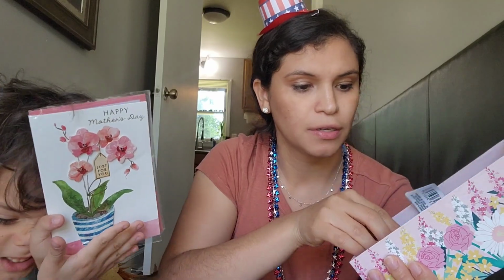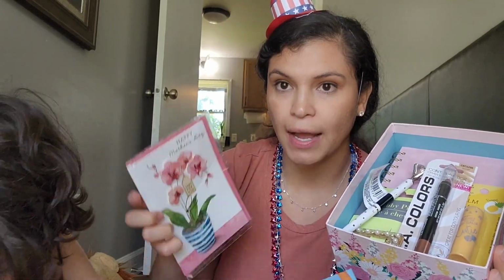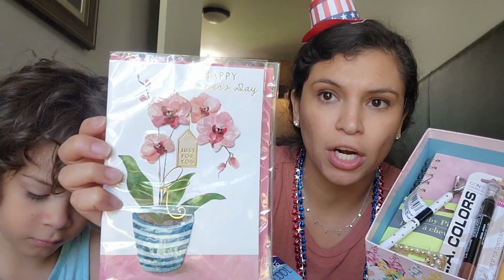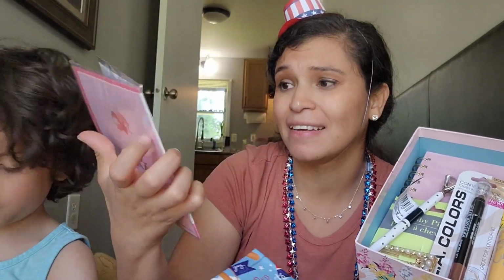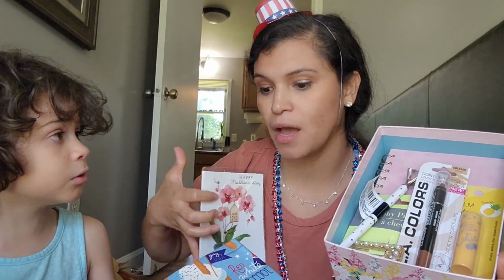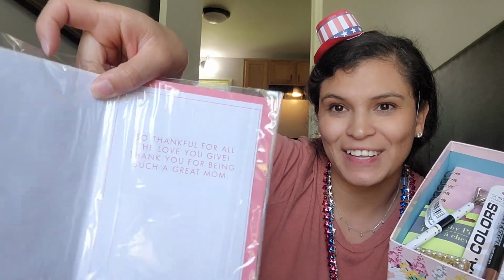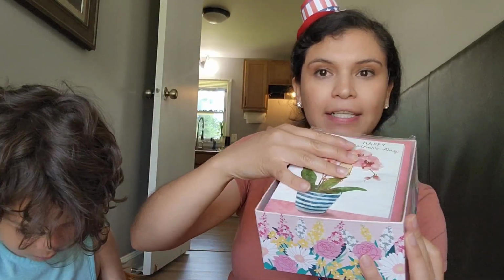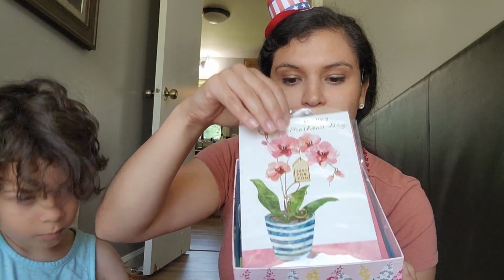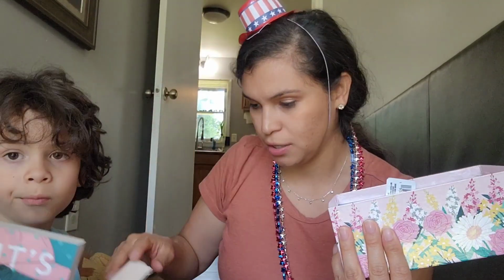To go in there like this, and then to top it off, I got her this little Mother's Day card. Look at that, that's an orchid. Happy Mother's Day. Do we take these out? Not yet, because I haven't even showed them. So thankful and all of that goodness. So putting that in there like this, so she opens it and has the little goodies in there along with the other stuff that I got her.